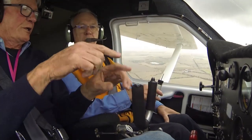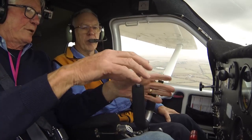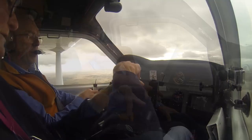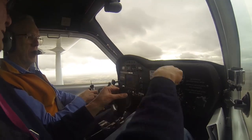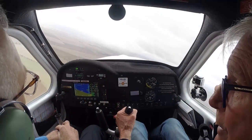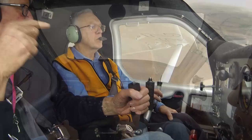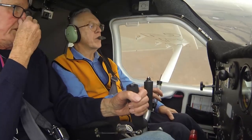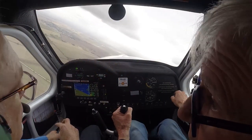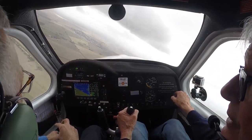Yep. So it's a bit like soldiers, you know, I was in the army, so you've got the guy in the middle who just has to march around the centre. Yep. And you've got the guy on the outside running like mad. Yeah. So if I do a turn this way to the left, that outside wing is getting a lot more lift than the inside wing. Right. Because it's going faster. Yep. Through the air. So it's trying to tighten and tighten and tighten the turn until we hit the ground. Yep.